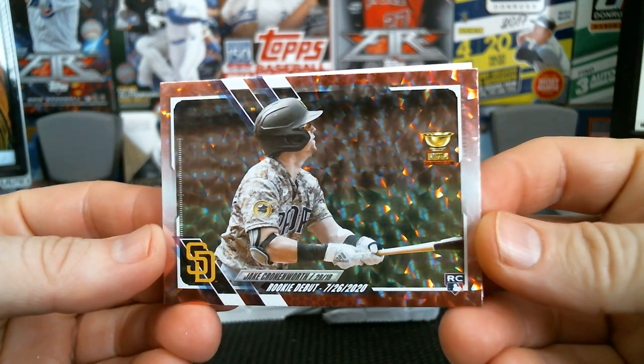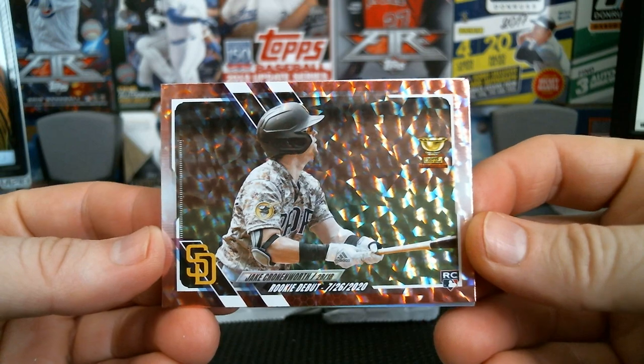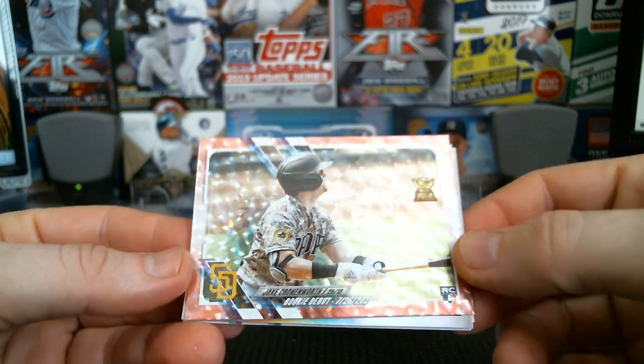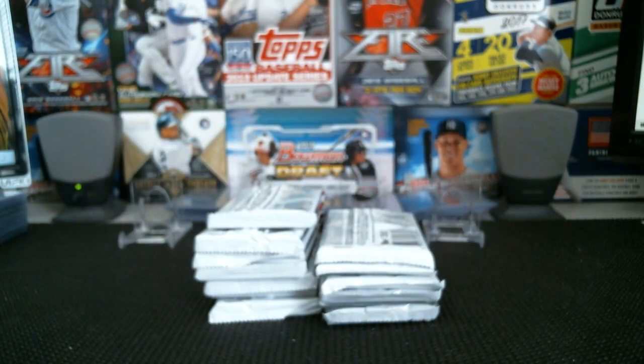It's a rookie debut, not the actual rookie card, but I will happily take a Jake Cronenworth rookie debut red foil, or red cracked ice, excuse me. Super nice. Let's get a staple on that bad boy.